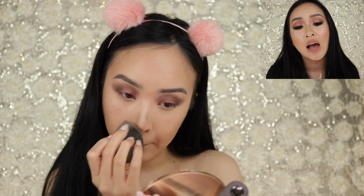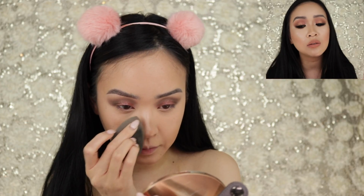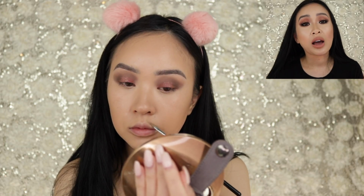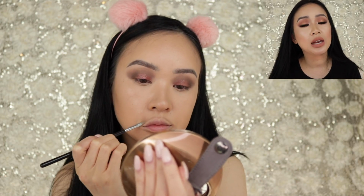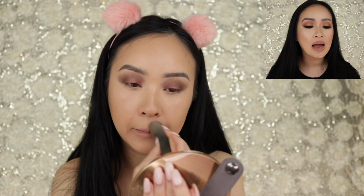So definitely, I recommend you use your own setting powders that you know and love, because the liquid complexion is good, but I didn't like the setting powder. So yeah, that's why I hope the comparison was helpful for you in the beginning, showing you my powders versus their powder. And so now I'm just contouring and highlighting all that stuff.